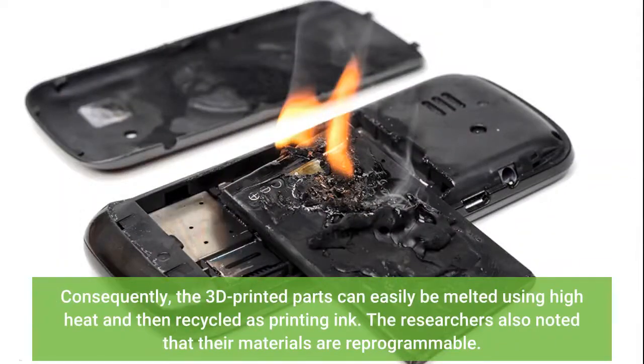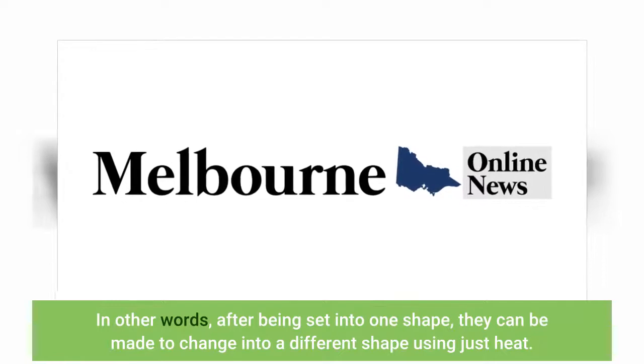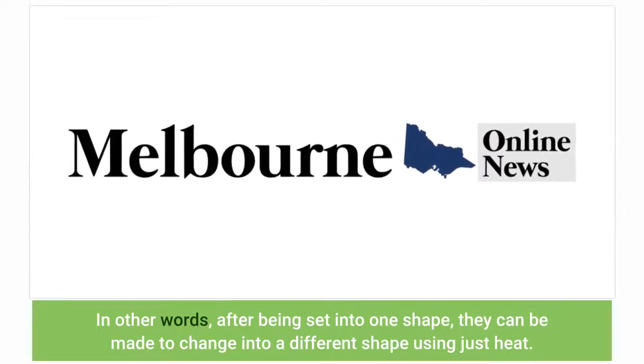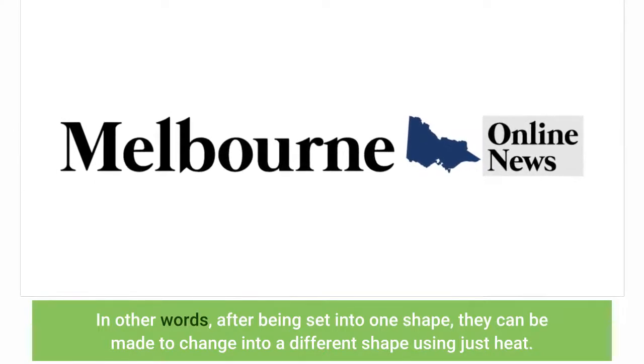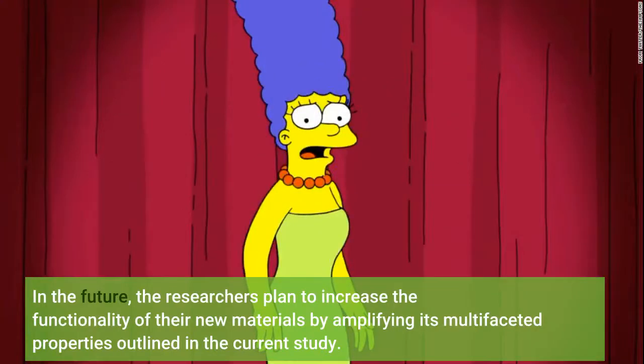Consequently, the 3D printed parts can easily be melted using high heat and then recycled as printing ink. The researchers also noted that their materials are reprogrammable. In other words, after being set into one shape, they can be made to change into a different shape using just heat. In the future, the researchers plan to increase the functionality of their new materials by amplifying the multifaceted properties outlined in the current study.